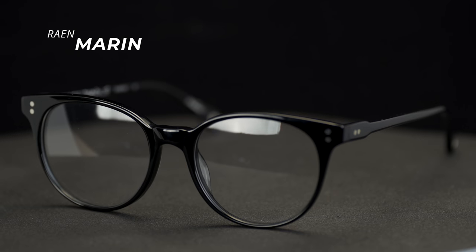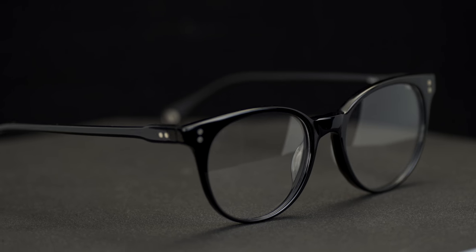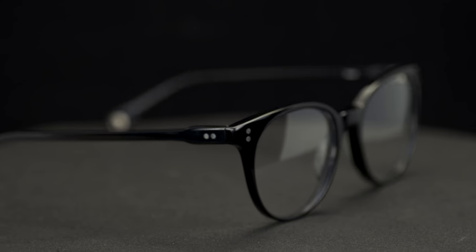But yeah, they're super comfortable. It just is one of the things that you put on your face and you get to forget about it, and they look good while feeling amazing.